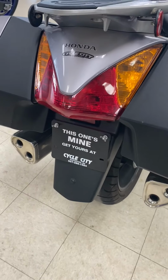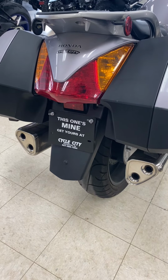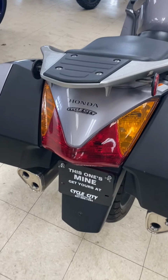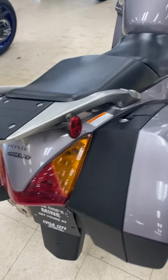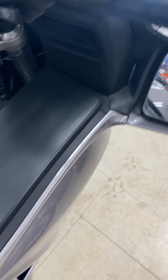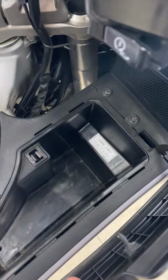They are engineered for high speed travel, either just going from place to place or across country. You will be comfortable either way. Lots of storage on this bike.